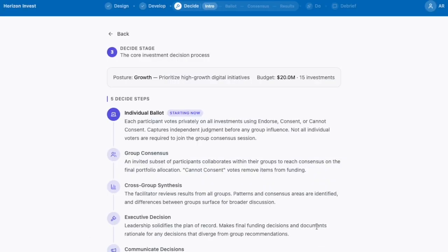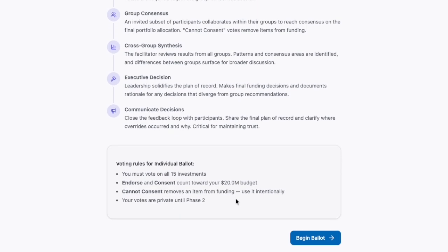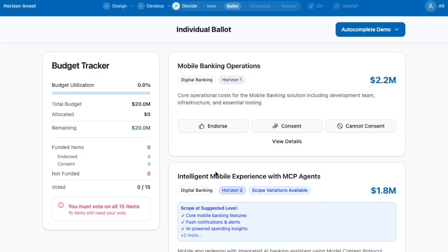Now we're in the decide phase, and this is where Horizon Invest is fundamentally different from anything else out there. The decision process has two phases, and the sequence is deliberate. Phase 1 is the individual ballot. Before anyone talks to anyone else, before any group meeting, every participant reviews the proposals on their own and records their own private assessment. There's research behind this. When participants prepare their positions, the group meeting is more effective, because people's opinions aren't being shaped in real time by whoever speaks first, who has the most authority in the room. You're capturing what people actually think.